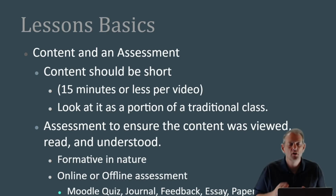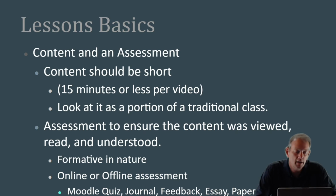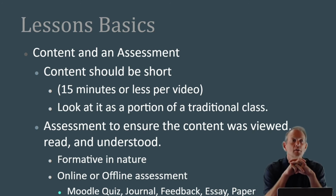The basics are have some content and have an assessment. That's for a blended learning lesson, an online lesson. There has to be content or it's not a lesson, right? And the objective is to have content that's 15 minutes or less per video. That doesn't mean 15 minutes for the day.